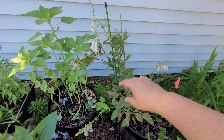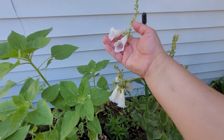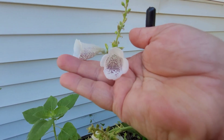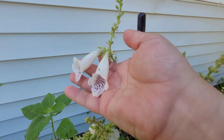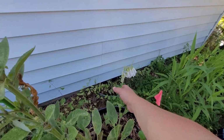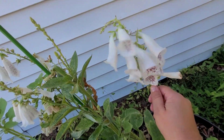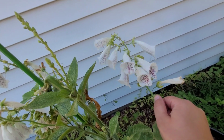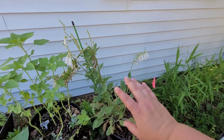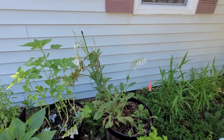My foxglove is kind of nearing the end of its season. No, not quite, but I mean, look. This is the second year. This was winter sown last year, and they take 2 years to bloom. There we go. You can get a sense of them there. And I don't know if this is a variety that will continue to bloom past this year or not. If it does, I'll be very excited.